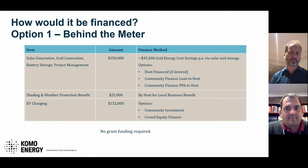EV charging, we've got a couple of concepts there. That could be community investment. You own the EV chargers, you see them installed, you earn revenues from charging people's cars, or using crowd equity finance like we are on Grong Solar Farm. And we believe that EV owners would be keen to finance new EV chargers and own them, because they get a return on investment in terms of financial, but also that increased utility by having more chargers to use in their neighbourhood.